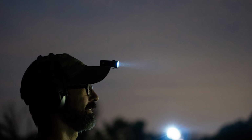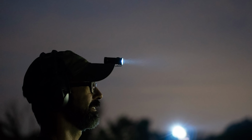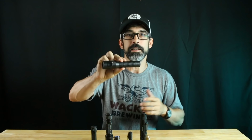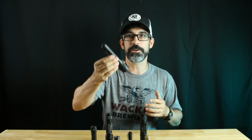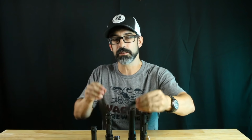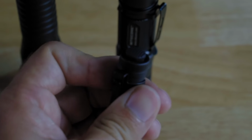The other thing is that ultimately you're going to have to find something that fits into your lifestyle. If you are an attorney and you have to dress nice every day, you're probably not going to want something the size of a Streamlight Stinger. This is going to be something that you want to carry on your belt. You can't carry this in a suit. You're probably going to be looking at something like one of these little pen lights, runs on a AAA battery.